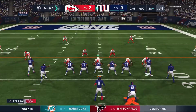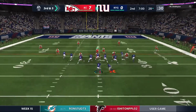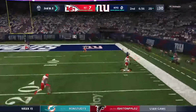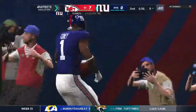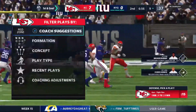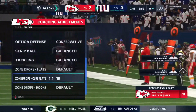Now on 3rd down, an extra DB out there for the Chiefs. Jones fakes the give to Barkley. And this is caught at the 8. He'll head out of bounds inside the 10. Mark him down at the 9. They're able to convert on 3rd down, and that sets up a 1st and goal.